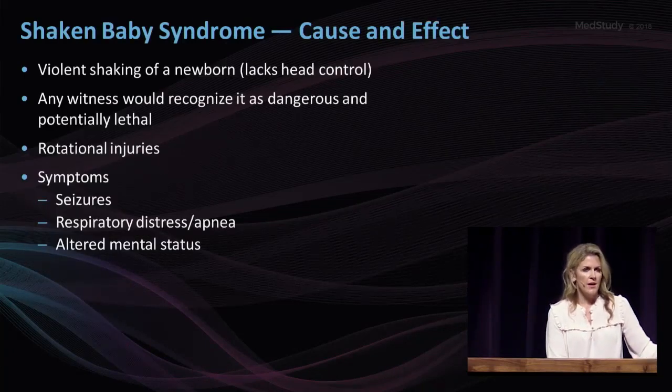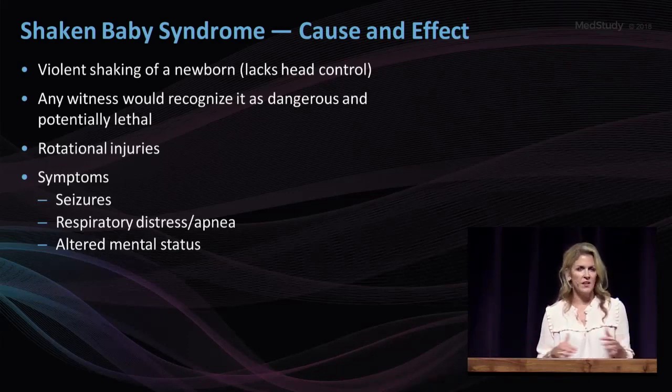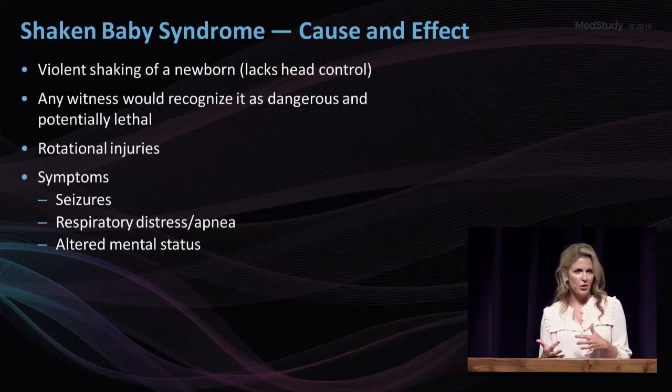Shaken baby syndrome is violent shaking of a newborn or an infant that lacks head control. This is something that anybody who saw it would recognize as dangerous or potentially lethal.